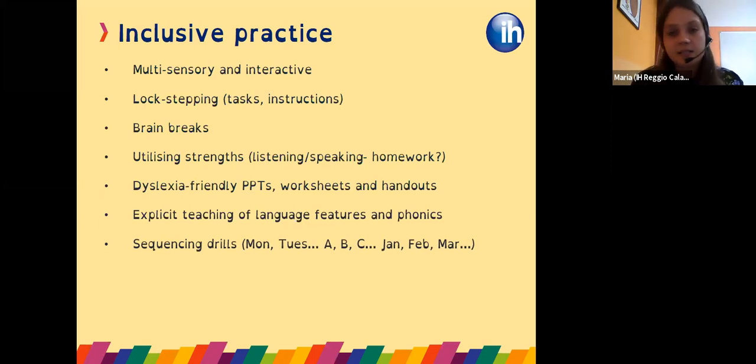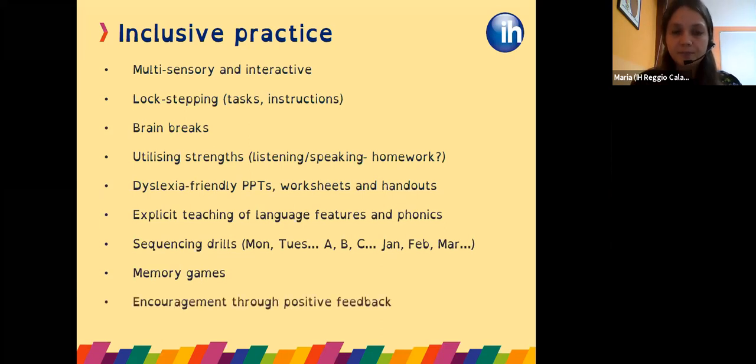Your alphabets, days of the week, months of the year. Using any memory games that you can, so they can strengthen their working memory. And lots of encouragement through positive feedback. For example, could you use the green pen to correct the homework so it doesn't feel like they're failing all the time with their writing?